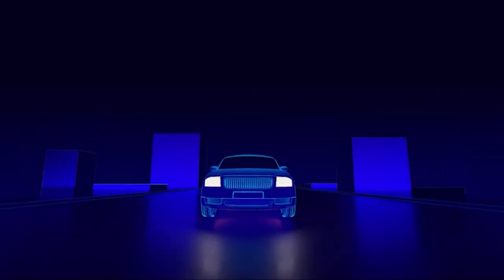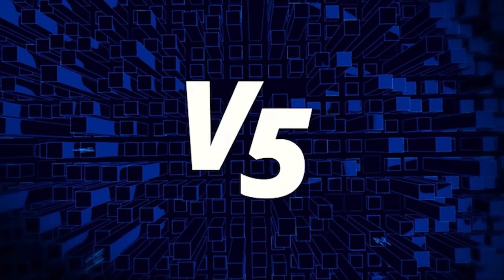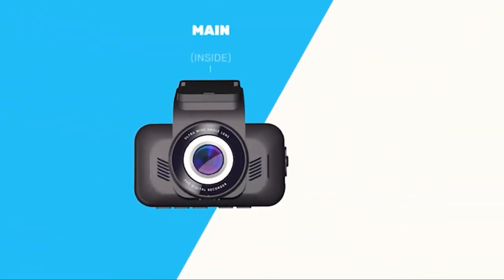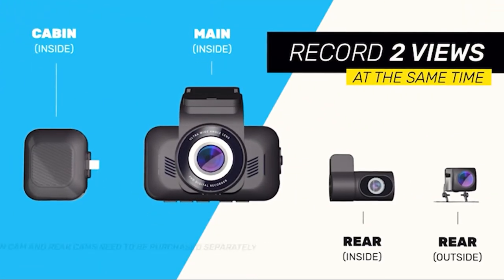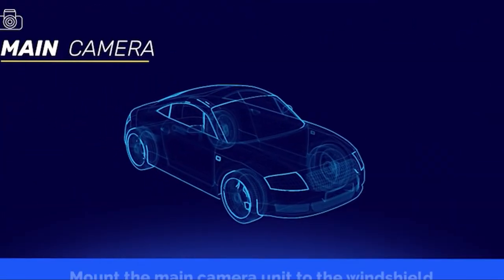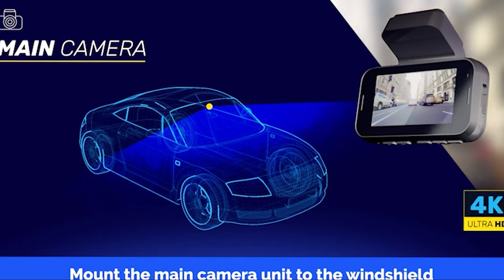Hey there, it's Nick from Rexing, back to tell you about the latest Rexing innovation, the V5 modular camera. A camera as versatile as you, using up to 3 module cameras that can be adjusted to fit your specific needs. Mount the main camera unit to the windshield, capturing a wide-angle shot of the road in 4K Ultra HD.